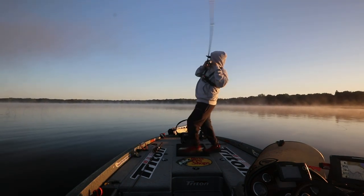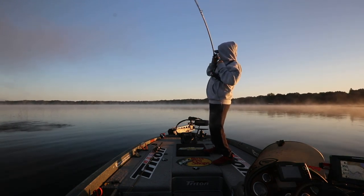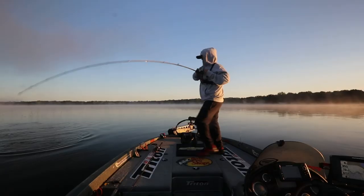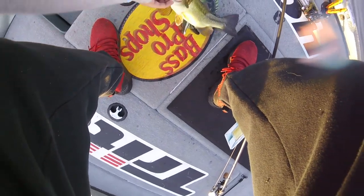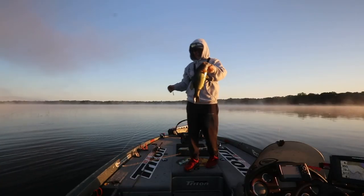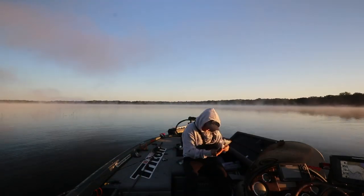Got another one. Oh my god. That was the same patch that I caught that first fish, but I just flipped the back side of it. Oh my god, yes! This is awesome! They are just pounding this shaky head. Oh, he is mad too. All these fish are so angry. Looks like I need a new shaky head.